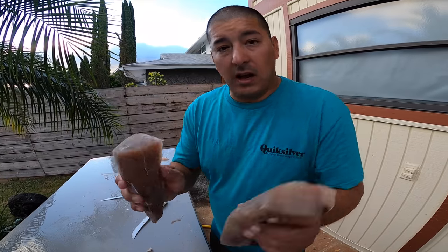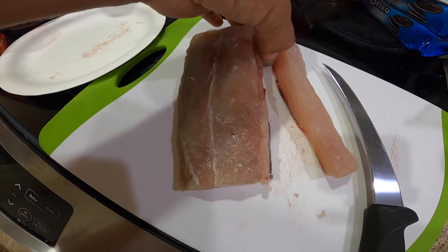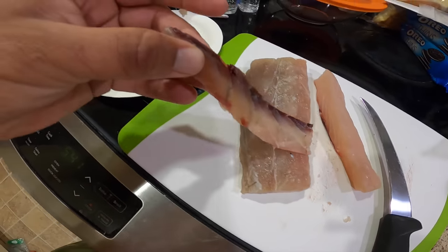Alright, so we got it all filleted up. And I guess let's go now and let's cook it. We'll figure out some way to cook it. Alright, everybody. So what we're going to do is take out the blood meat from the center. We'll cut both sides, take out the blood meat. We're going to trash this piece.